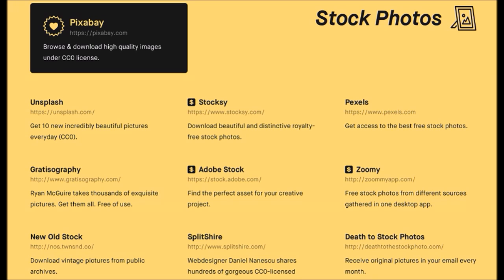Then the last one on this list for stock photos would be Death to the Stock Photo. As the name suggests, if you want to visit the website, visit deathtothestockphoto.com. You can receive original pictures in your email every month. If you're looking for something that hasn't been used or hasn't been online, something original, every month you can get an email alert. They will send it to you. So visit that website, get the terms and conditions and everything dotted down. Get started. Yes, so that's about stock photos.